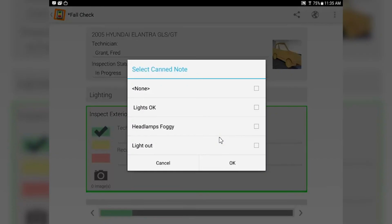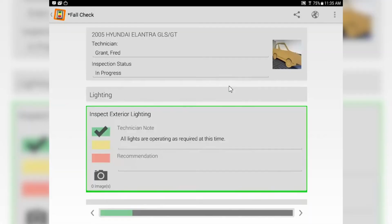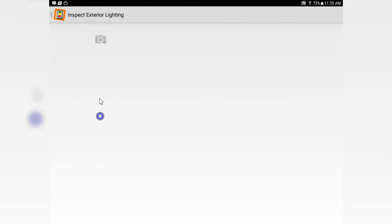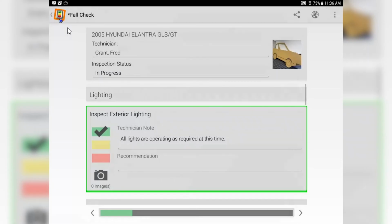And a technician should always put some kind of note in there, even on good things. All right, I'm going to hit OK, everything's operating as normal. It's not going to be a recommendation at this point in time because there's nothing wrong. But we do recommend taking pictures, and the pictures are good for basically documenting what you've seen. So taking pictures of the good and the bad and the ugly is always a good thing to do.